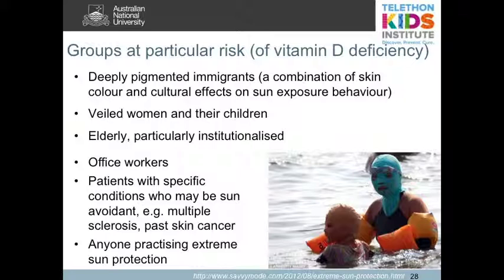And so people with darker skin tend to have lower vitamin D levels, but it's not just a production issue, it's actually also a preference issue. I talked about the elderly, office workers, because we don't get outside, we don't have any time in the sun, and extreme sun protection, such as this, all increase our risk of being vitamin D deficient.